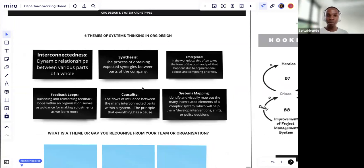From a synthesis standpoint, this is the process of obtaining expected synergies between parts of the company. So how do you ensure that you have your part of the project or the deliverable taken care of in order to move the team forward? Emergence in the workplace, this often takes the form of the push and pull that happens due to organizational politics and competing priorities. So how do you consistently prioritize in your workspace?